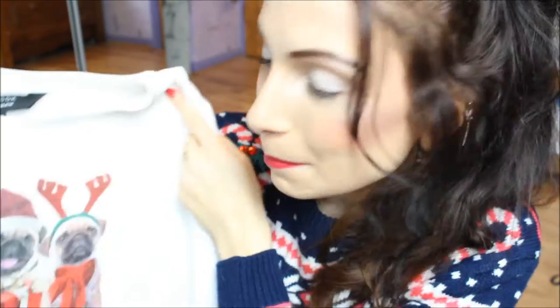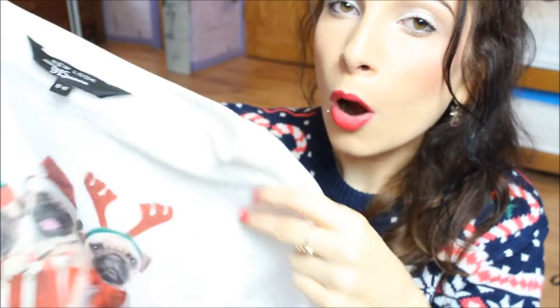But I tried the one for 15 to 16 year olds, and first of all, it was really massive and oversized on me, because even this one is meant to be oversized, and also it wasn't cropped. I just wanted something cropped, but this one actually fits perfectly and it's beautiful and I can't wait to wear it. I mean, it's not the warmest and the thickest of your Christmas jumpers.